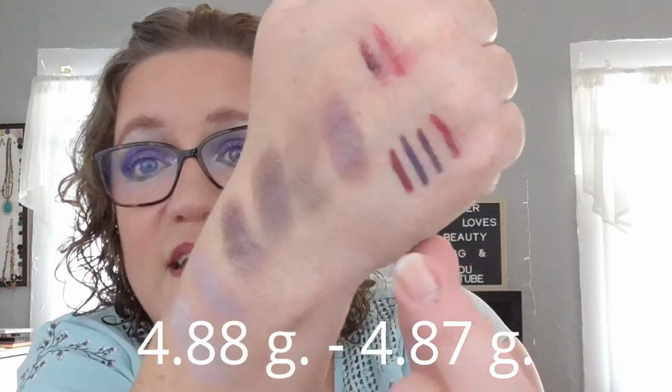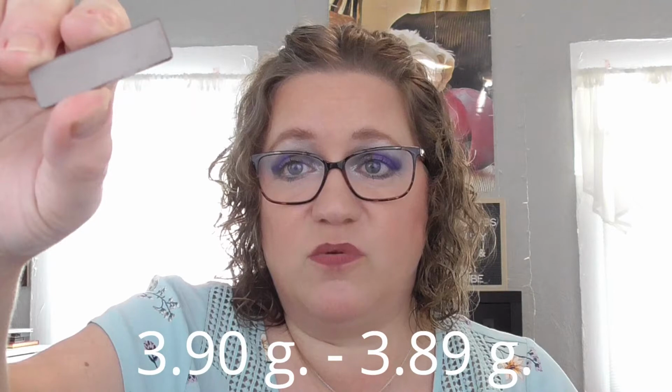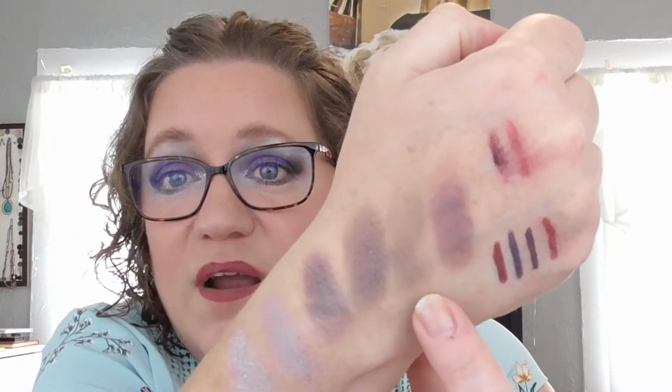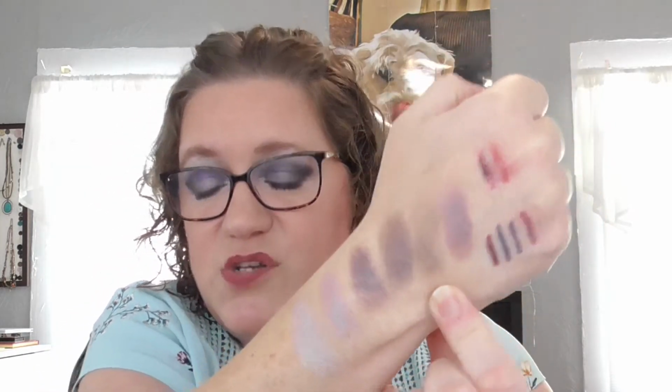Okay, eyeshadows. Dun, dun, dun. I made a little bit of movement on them. The first one I have is the shade Credulous from Unique. It was a single, and this went from 4.88 to 4.87. It is this shade right here. It's really pretty. I really like it. But again, I'm panning so many eyeshadows. This one is a depotted one from an Addiction palette, and it went from 3.9 to 3.89. So I did make some movement on that as well. That is this shade right here. And even though it looks patchy, it does show up nicely on the eye. It's a really nice transition color.